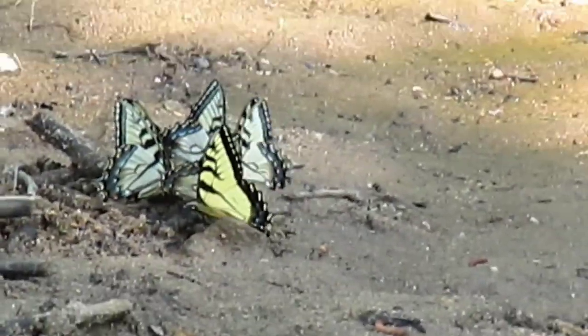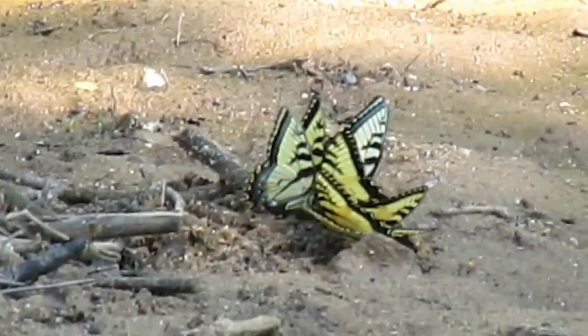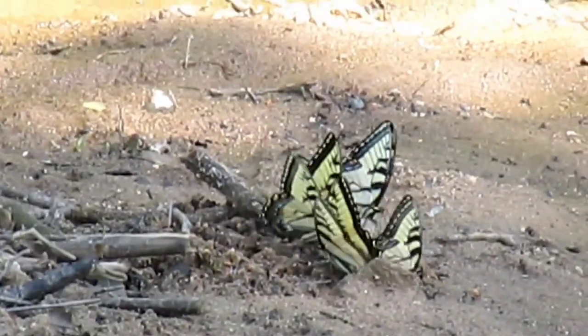Okay everyone, so we are here at Lilburn Park, and this is an awesome place to release our giant swallowtail, I think. I've seen some tiger swallowtails around here. There's a bunch of them right there, mud puddling, and so I think that this is a perfect place to release the giant swallowtail, so let's see how it goes.